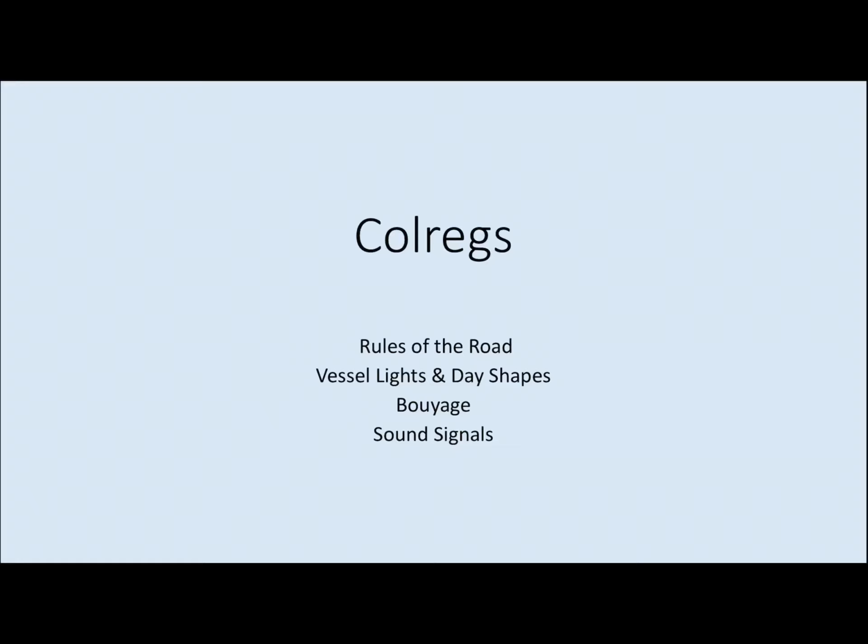Okay, here we're going to deal with international regulations for preventing collisions at sea, more commonly known as Colregs. It's kind of broken down into four basic parts, and I'm going to deal with each little section in short videos so that you can follow without having to sit through a whole half an hour of a video. So we're going to look at the rules of the road, the vessels and the lights and the day shapes. We're going to look at voyage, and we're going to look at sound signals.